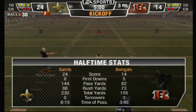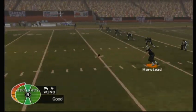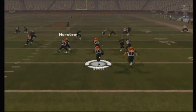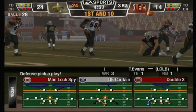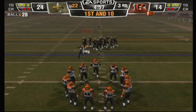Number 6 gets set to kick it away. Boots a line drive. Scott from his own four. This is a good one to call. It's first and 10.